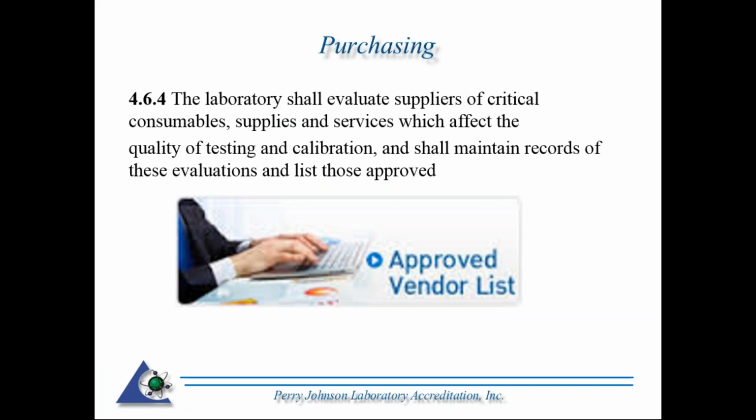4.6.4. The laboratory shall evaluate suppliers of critical consumables, supplies, and services which affect the quality of testing and calibration, and shall maintain records of these evaluations and list those approved. Typically, perhaps an approved vendors list. We see the word shall there in a couple instances. Shall evaluate and shall maintain records of these evaluations.